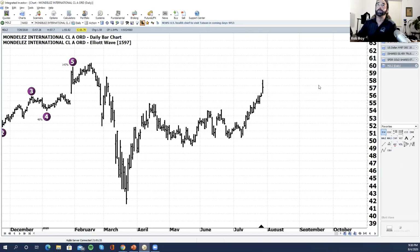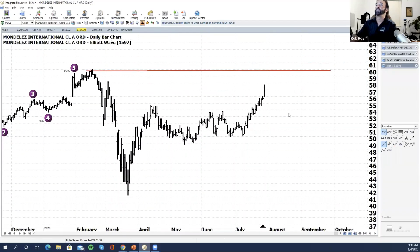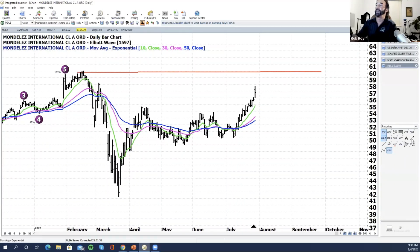It was a 2% move in the stock, a little over $1. I'm expecting it to move back and test this recent wave 5 high, so that's the expectation. But it did have a big move to the upside that first day, and that was enough, as you can see, to get us just a little bit overbought off that 10-day moving average. And so we've come back to it.